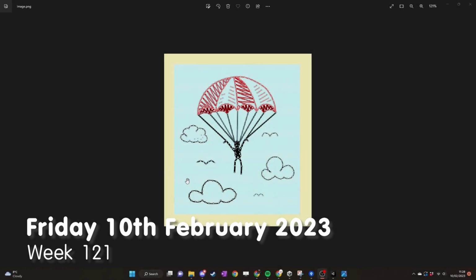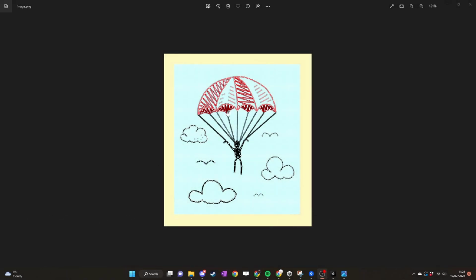Hey everyone, just a quick update for me. Just wanted to show you that I'd actually finished off the parachute image. I'm not too happy with it, admittedly. There's a few things that I don't really like, especially the colours. I think it's a bit too dominant.